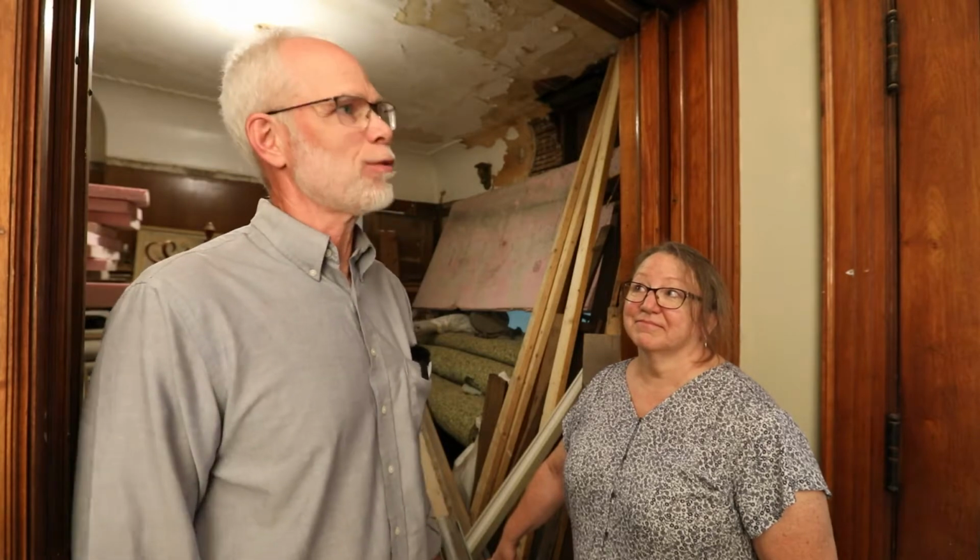So when we saw this property, we also saw an ad for it when it sold in 1923, and it was listed as a nice, moderately sized house, 4,500 square foot. Figure that one out. Unfortunately, 4,500 square foot of disaster. And it turned out to be a bit of a challenge.